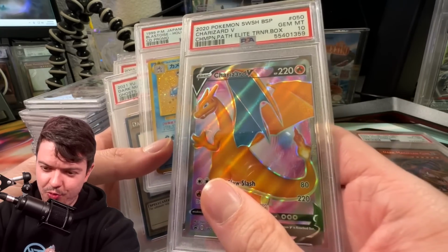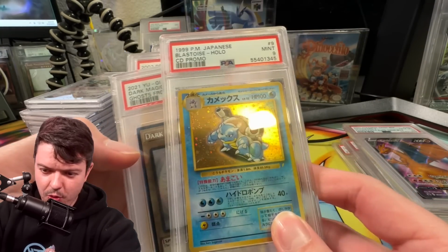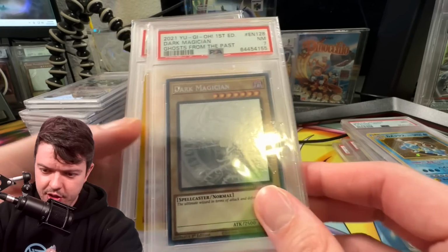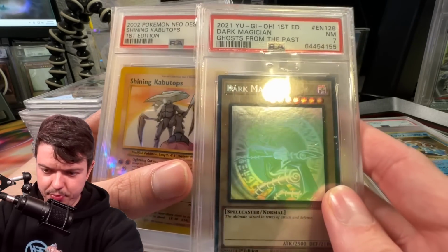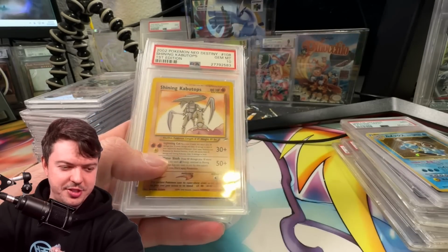Maybe this is just one more of these. We got a CD promo Blastoise, Dark Magician. I might keep this, honestly. I might actually break this out and just play with it and put it in my deck. I'm gonna do that. I'm keeping this one. I'm gonna put this in my deck.